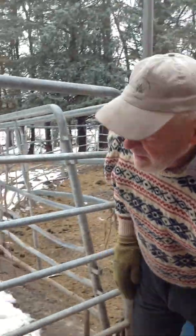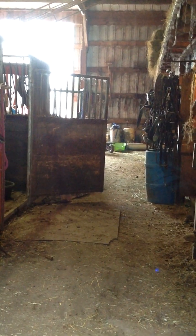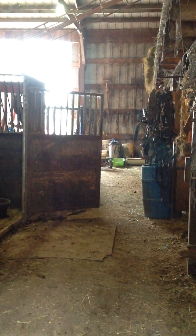Now I got to get some corn for this big guy over here. Then I'll be coming right back to feed him. I measure all the corn out. He gets a half a pail full of corn. The big one? Yep. The daddy horse gets a half a pail of shell corn. A day? Once a day.